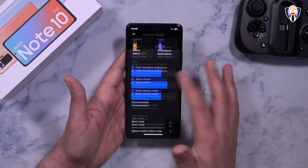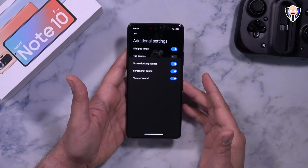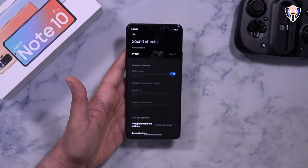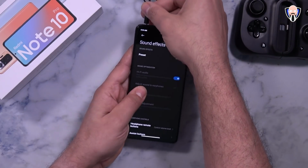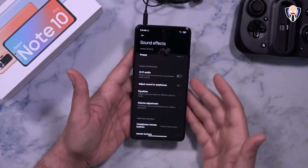Under sound and vibration is where it kind of gets also a little bit nicer. When you get into additional settings, you can see here that we have the ability of controlling the sounds and obviously disabling them if you don't want them. Under sound effects is where it gets very nice. So there's a couple of things you need to keep in mind. This has a headphone jack. So if I plug in my headphone jack, of course, you'll notice right there, first and foremost, we have the ability of turning on different options.